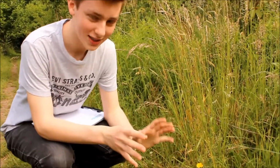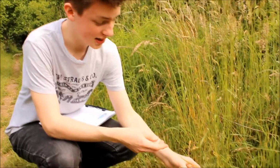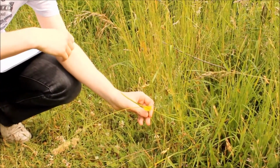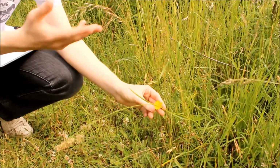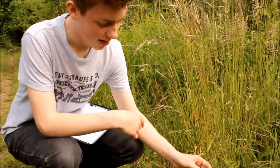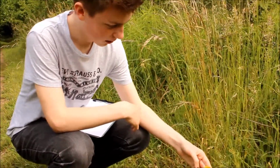I'm not quite sure why it's called lion's tooth. It could be because the flower itself looks like a lion's mane, or maybe when it's shooting out of the ground it looks familiar to a lion's tooth. I don't really know, I haven't been close up to a lion to see. And then there's also quite a lot of other stuff.